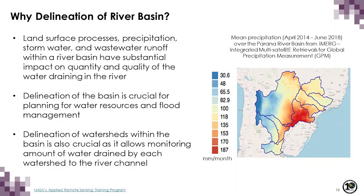So why delineate a river basin? First of all, land surface processes, precipitation, stormwater, and wastewater runoff within a river basin have a substantial impact on the quantity and quality of the water draining in the river. Delineation of the basin is crucial for planning for water resources and flood management. And delineation of watersheds within the basin is also crucial, as it allows monitoring the amount of water drained by each watershed to the river channel.